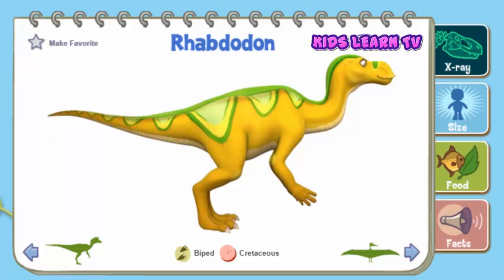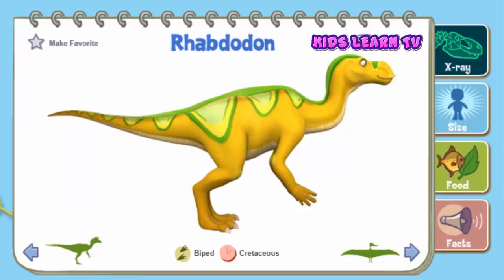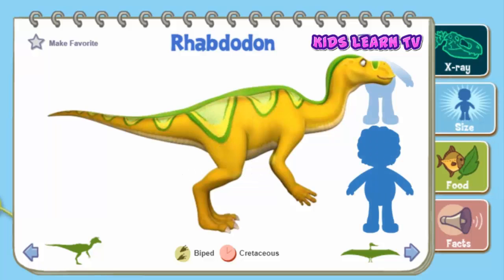Rabdodon. Rabdodon was a two-legged plant-eating dinosaur that lived in Europe during the Cretaceous time period. Rabdodon was a plant eater, or herbivore. This animal was about 2 kids tall.